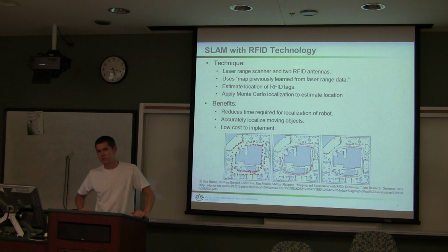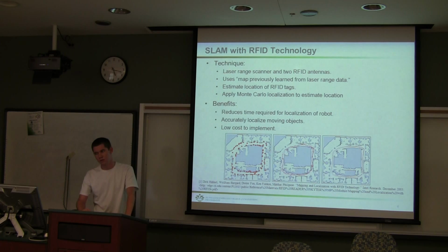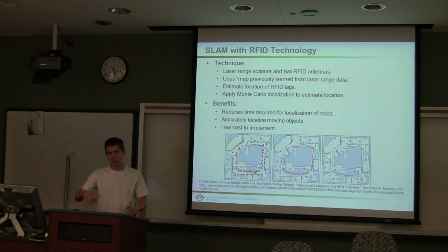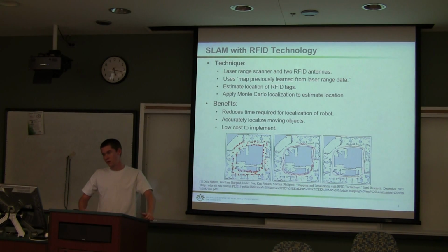Some of the benefits of using this type would be that it reduces time for localization, because the time it takes to read the RFID tags and get them back is much quicker than using some other techniques. And if you were to use the RFID tags on other moving objects, you could localize them fairly quickly because of that time decrease. They're also fairly low cost to implement, because RFID tags are relatively cheap and getting cheaper.